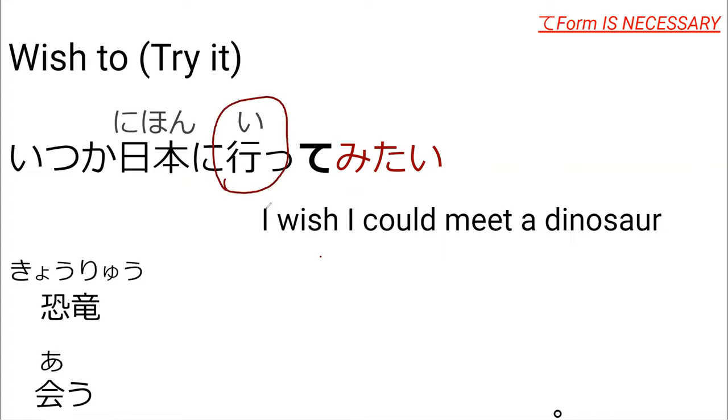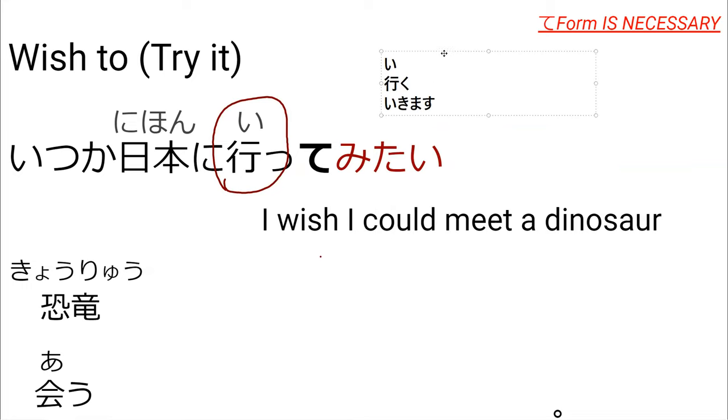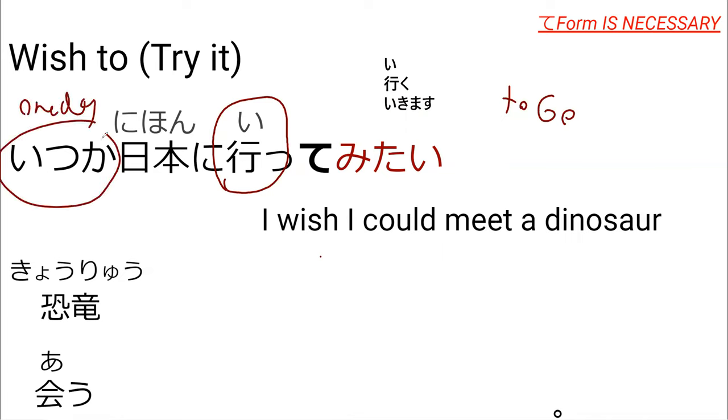Let's figure out what this iku verb means. Start or to try? It doesn't mean start. Iku or ikimasu means to go, like physically go somewhere. Itsuka is one day. So one day I want to go to Japan.